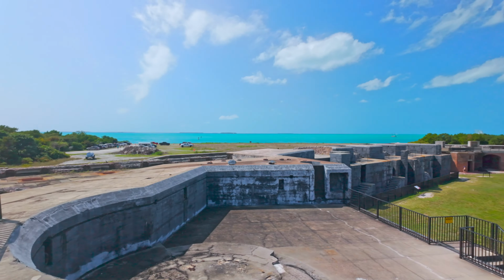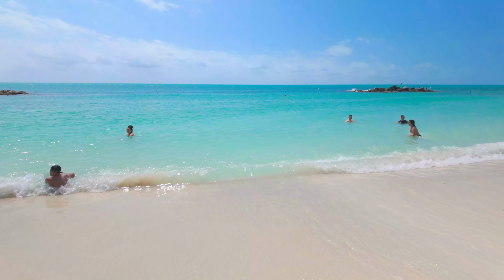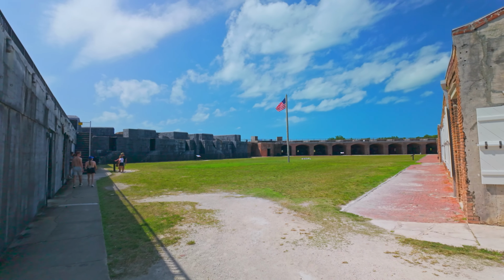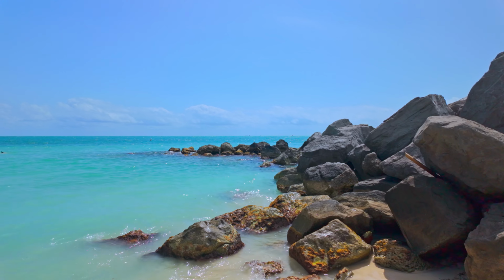One quick note, if you wanted to visit Dry Tortugas, but maybe the cost is a little too high for you or all of the transportation sold out, I highly recommend putting Fort Zachary Taylor State Park, which we talked about earlier, on your list. It is still a fort with ocean views and stunning blue waters at a fraction of the cost and so much more easily accessible.